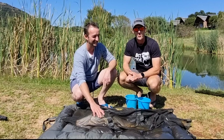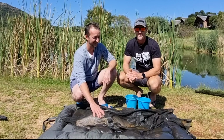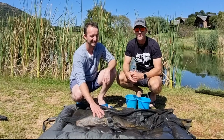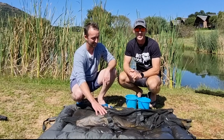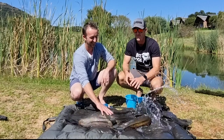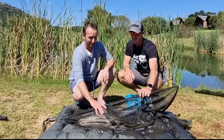I did warn him beforehand, I told him yesterday, that he might need to bring some clothes with him because I think he's gonna get wet. So yeah, he's gonna show us the carp, and while he's lifting it up and everything, he's gonna get wet. Luckily for him, it's two small buckets, but he's gonna get both of them, just to make sure he's properly wet. Okay, bring it on, Nicky.